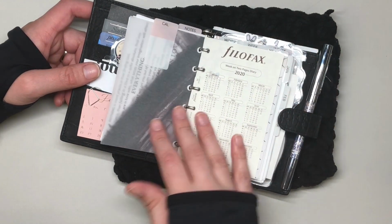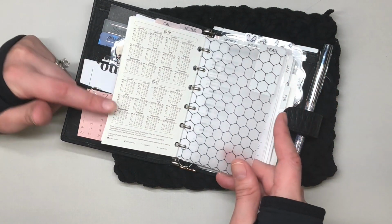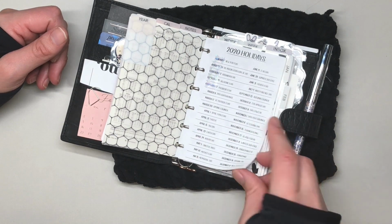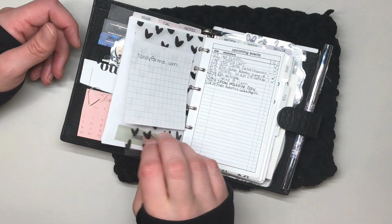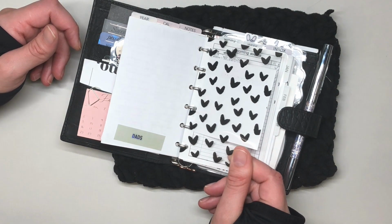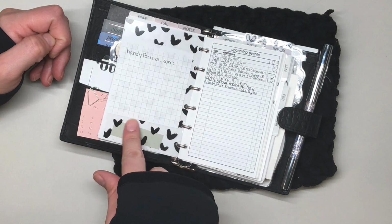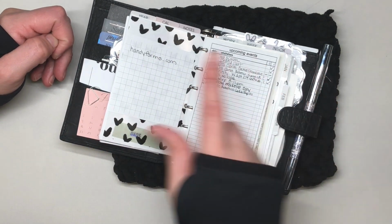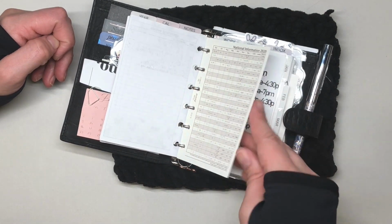Overview page from Filofax, past few years, forward a year. My year section helps me keep track of these holidays, mark them off as they go past. Just a piece of acetate here. Just little websites that I need to check out. I only have one on here because I just reset my sheet, and this was the only one that got transferred over. Upcoming events for my kids.